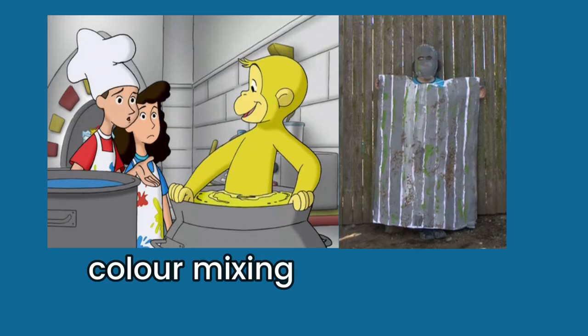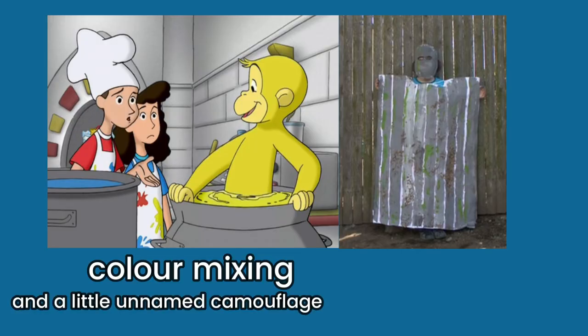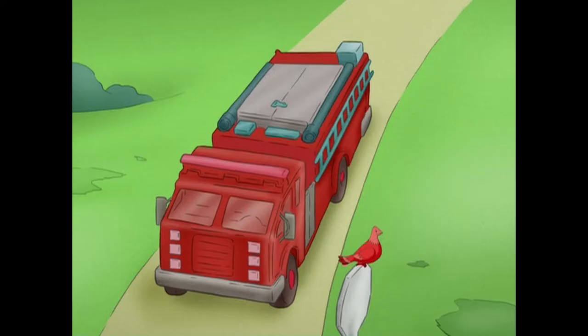Orange. Camouflage occurs within the main narrative, but is not named.